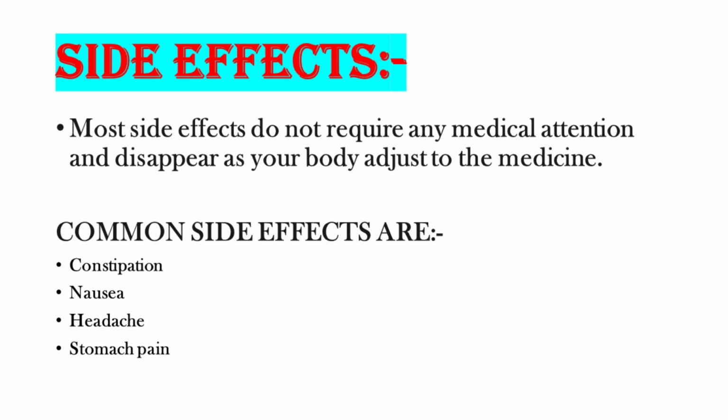Side effects. Most side effects do not require any medical attention and disappear as your body adjusts to the medicine. Common side effects are constipation, nausea, headache, stomach pain.